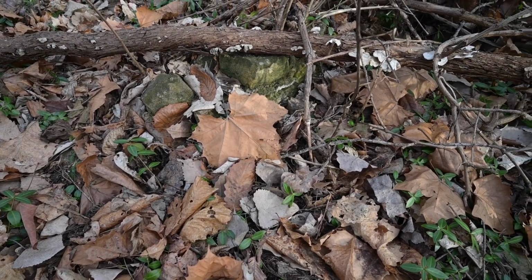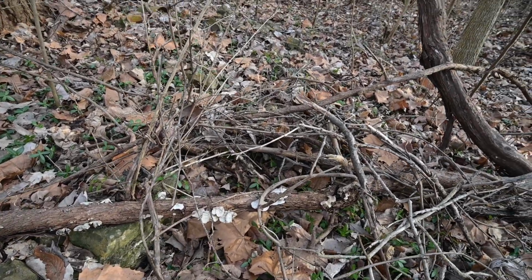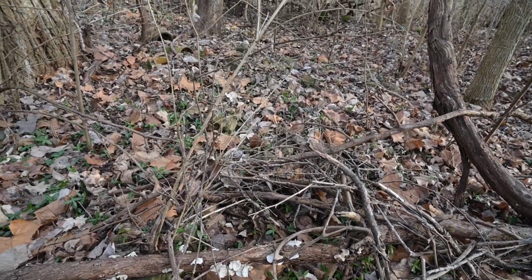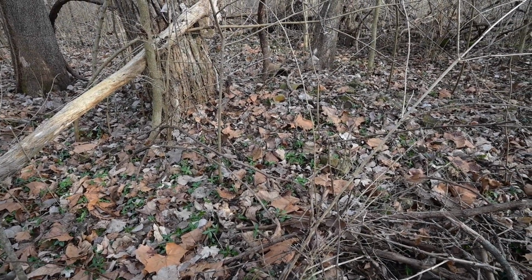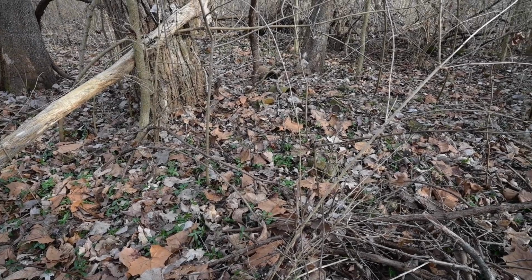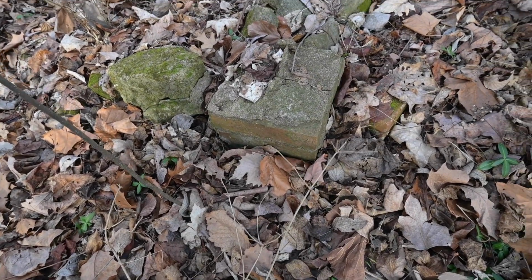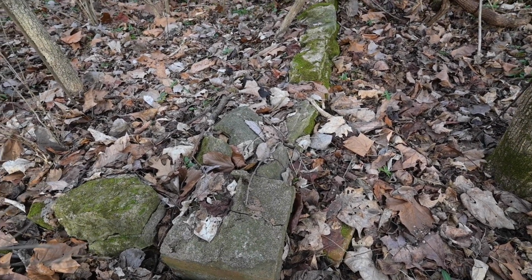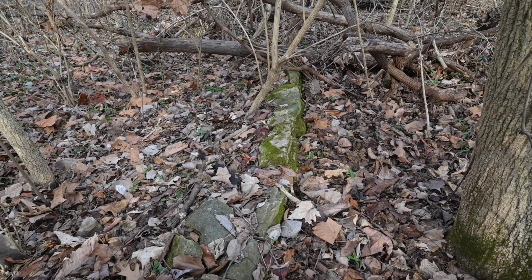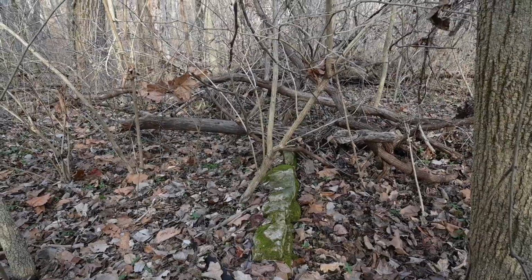Here you can see a small bit of an old stone foundation. I could follow this for about 20 feet to my right, where it makes a 90-degree turn off to the left. There's some rubble and clay pipe on the ground here in the middle. Let's walk around and see if we find a little bit better evidence of this foundation. Here we have a brick corner of the foundation, and then stonework. Probably would have been the front of the house. It's oriented towards the river.